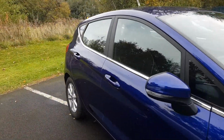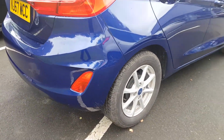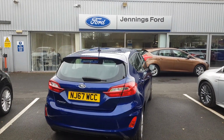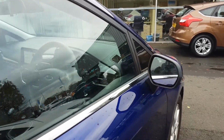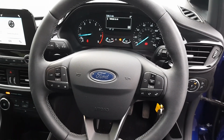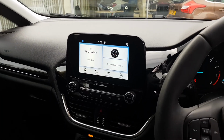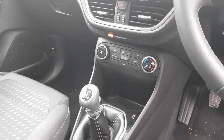My name's Alex, and today I'm going to show you around the Ford Fiesta 1.1 petrol Zetec. It's a great chance to buy a low mileage used approved new Fiesta with a huge saving when compared with new. Starting inside, a very stylish cabin, full leather steering wheel with cruise control, as well as controls for that touchscreen Ford Sync multimedia system. Full connectivity for that can be found online, as well as the heating controls with air conditioning.